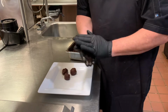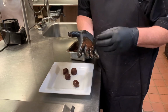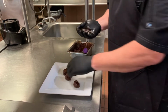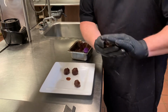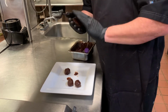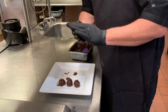So you're just going to roll them in between your hands. Traditionally, they take the gloves off. I was explaining earlier how the temperature of your hands works better. So you want to kind of cup your hand when you're doing it, like doing meatballs, and then you just kind of roll them out. And you'll see that they'll kind of soften back up from the heat from the hands, and then we're just going to pop those right back in the chiller for a few minutes to solidify so we can finish them.